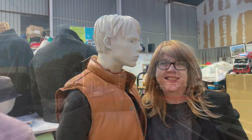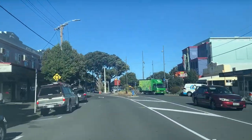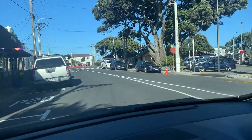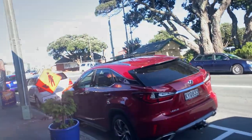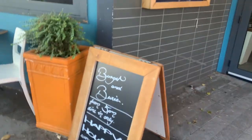Hang on, ready. Now, see that little building just there? I'm pretty sure that that's the toilet. No, it's not. It's not? We need a cafe. Eh? Cafe is the next solution.